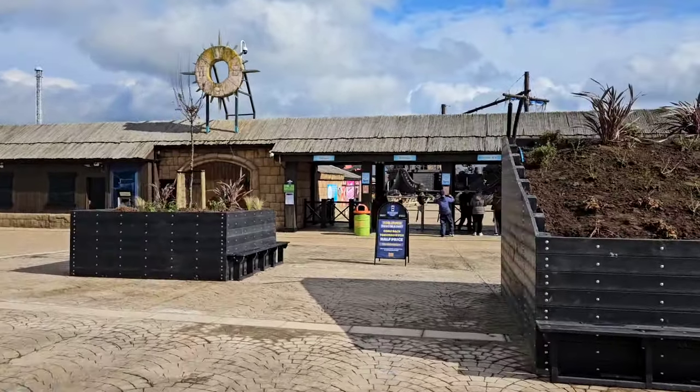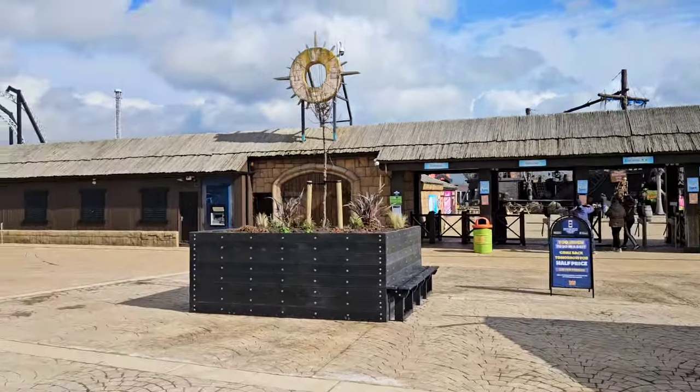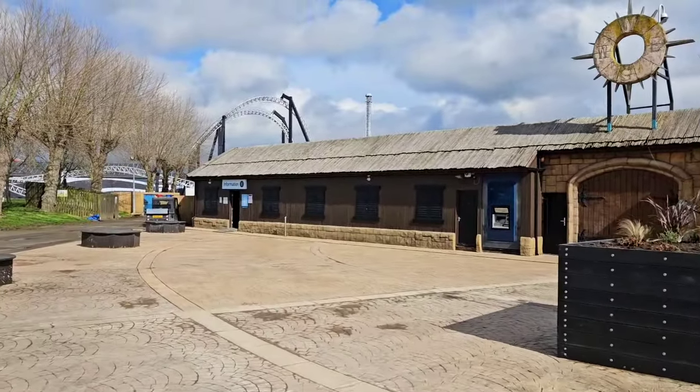I love this park, I really do. It's certainly one of my favourites here, but there is a little bit of a niggle that I've got, and we'll talk about that in a second.